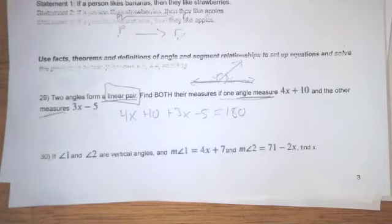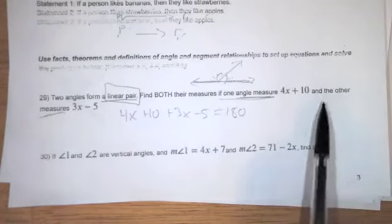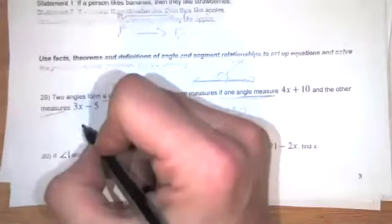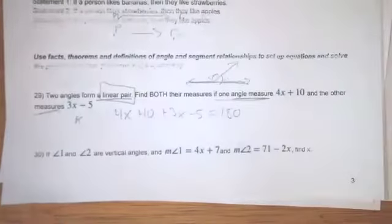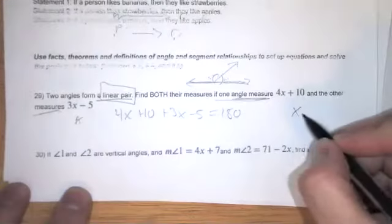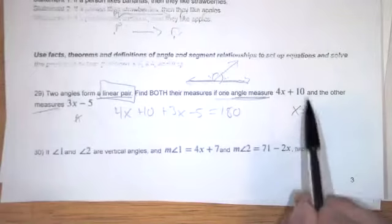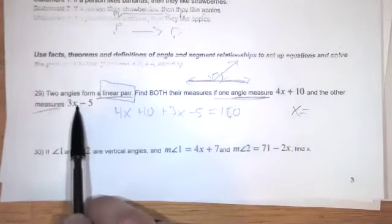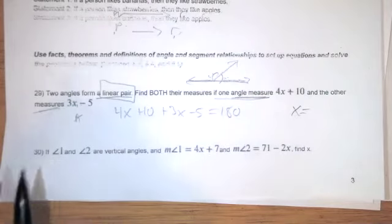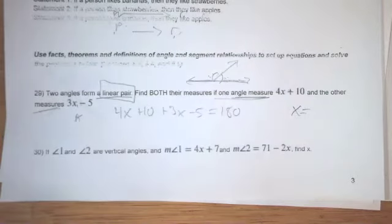Okay, now from here we can solve for x. And what we want to do is find both the angle measures. So what you're going to do in the next couple minutes is solve for x. That's step 1. And then once you have x, plug it back into each of these two so you can find their measures, and they hopefully should add up to 180 if we set this up right. Okay, so go ahead and do that. Maybe we'll do a minute and a half or so. You guys can set that one up and solve it. And then we'll check.